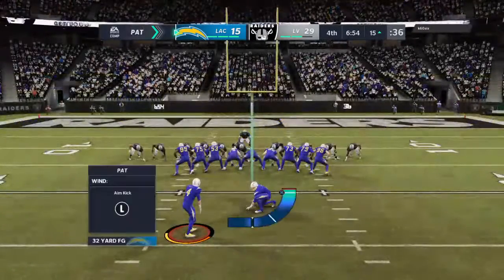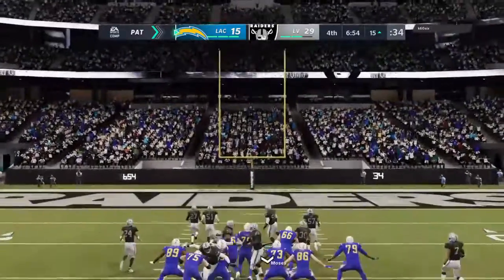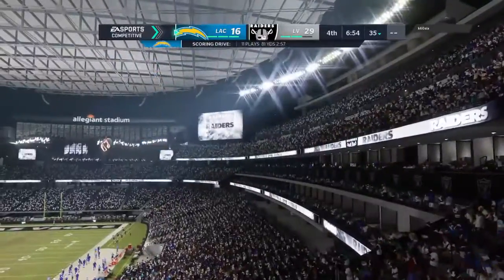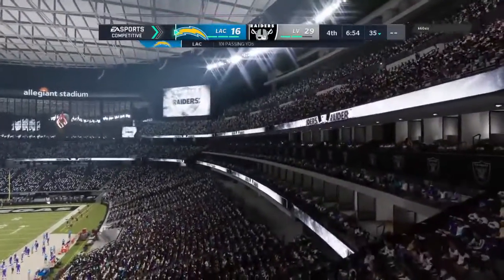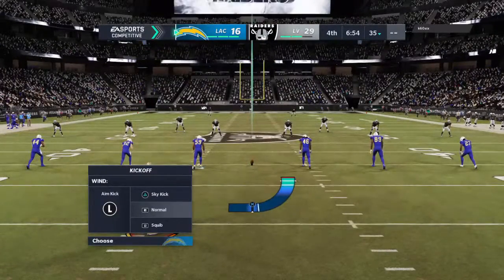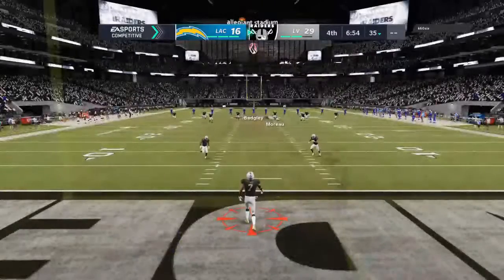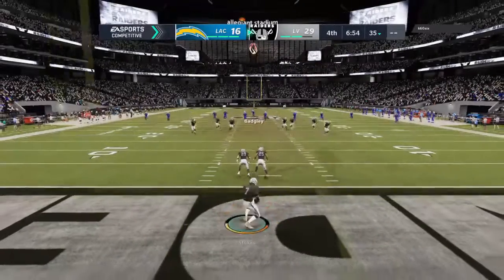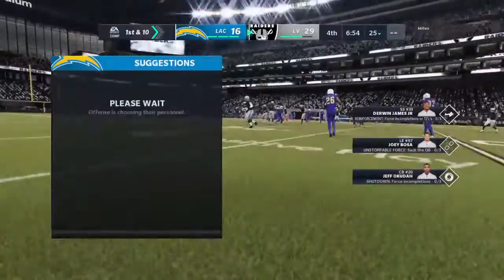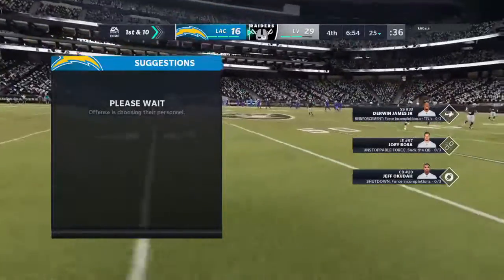And the Chargers, they're able to cut into that deficit. And that will cut this lead down to 13. Is good. Makes the score Raiders 29, Chargers 16. Following the touchdown, Badgley out there to kick it away. This will make it into the end zone. And no effort to bring this one out. It's a touchback. At their own 25-yard line.